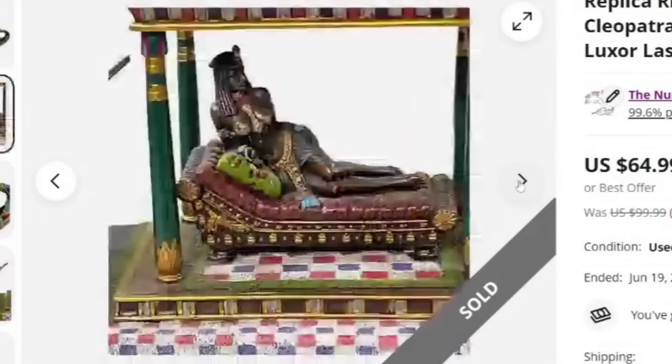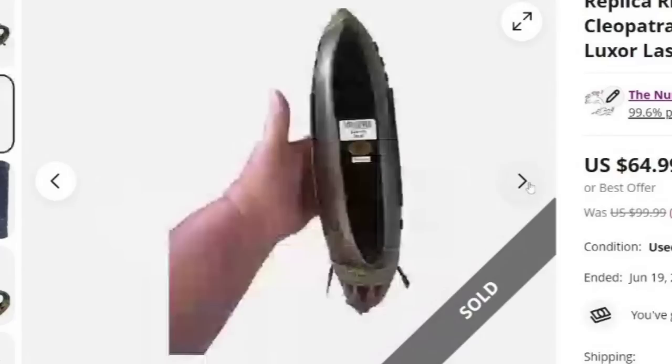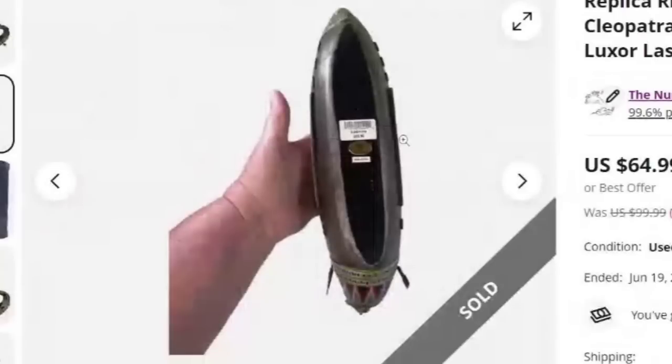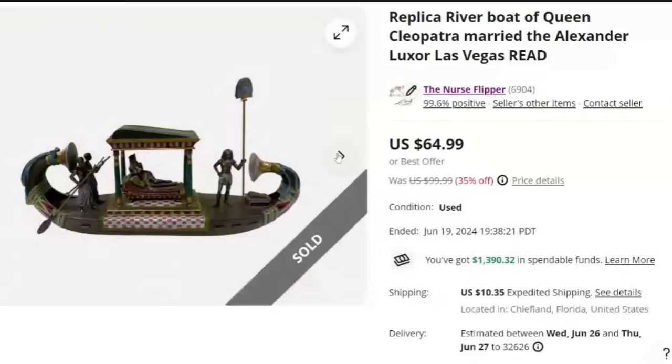So I will show you here the photographs, and the oar here is what is broke. If you see that flat edge, that should be rounded. And this one was from the Luxor in Las Vegas. It was just a souvenir. It was sold for $100, made in China, and sold very, very fast. So with trinkets and decorative collectibles like this, make sure you look them up. This one I found with Google Lens and didn't spend much on it, and it brought over a $50 profit in under a month.